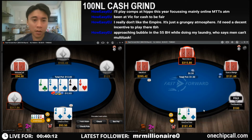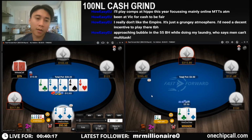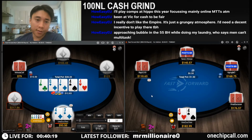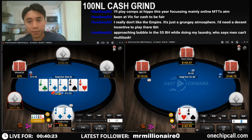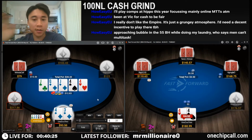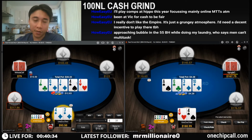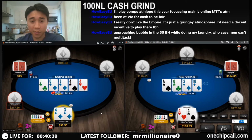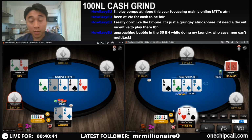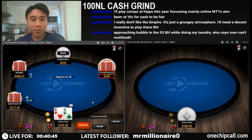Interesting river card here. Tough spot if he decides to overbet, because even though we have a full house, we literally just have a bluff catcher now versus his Jack X. With this run out, surely we have to pay him off. Nice bluff. Almost got it through.